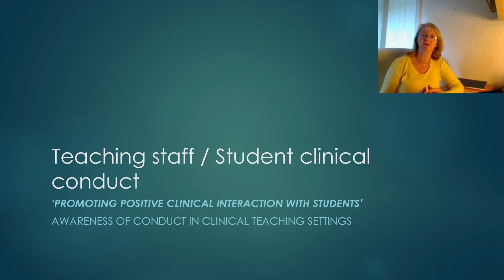Now, initially when students come onto the clinic, they'll be very wary of doing this in some cases, or some of them might be doing it almost too much because they don't want to get down to treating the patient themselves. So I think it's important for staff to go back over this again and have a think about what we are expecting from students and what students are expecting from us, and also how we react to the students, particularly in front of patients if they happen to have patients that they're treating at the time.